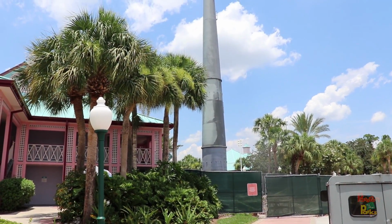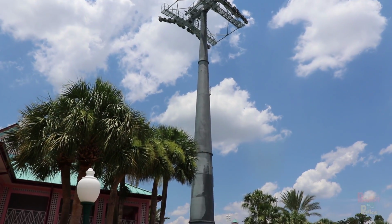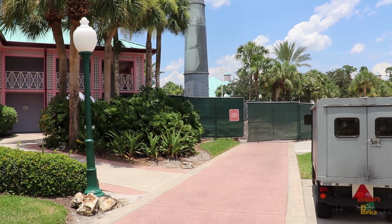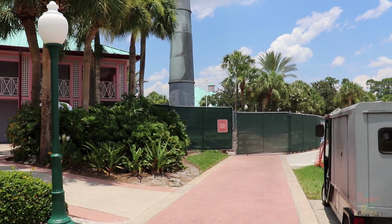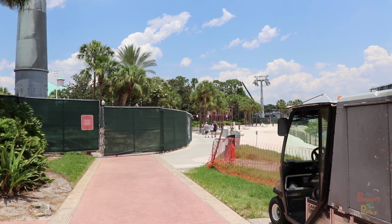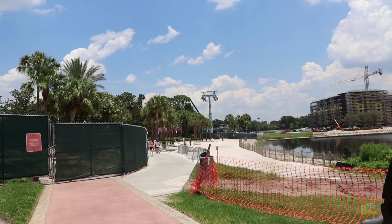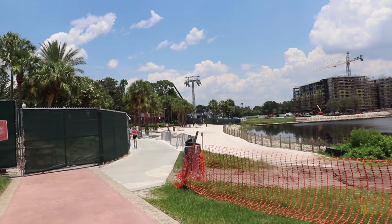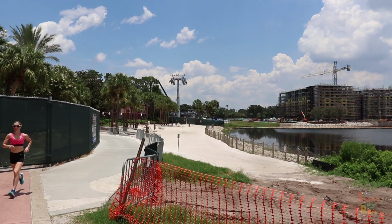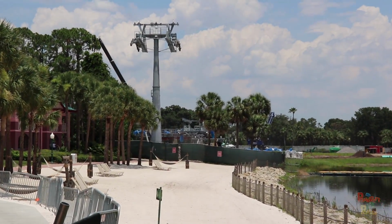All right, here is one of the towers that's in Aruba. You can see this one still has the fencing around it, so they are still doing some work on this one. It does have a walkway that goes around it, so you can get to all the far corners of Aruba. You can see in the distance there as well another tower, the Riviera Resort, and just in the distance there, the Riviera Skyliner Station.